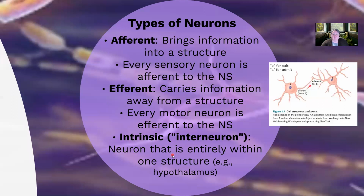So the textbook gives the example of the hypothalamus. If a neuron and all of its different pieces, which we're going to go into the structure of in just a moment, like dendrites, axons, all these different parts of the neuron, are all within that one piece of the brain, that one structure of the brain, then it's considered intrinsic to that structure.